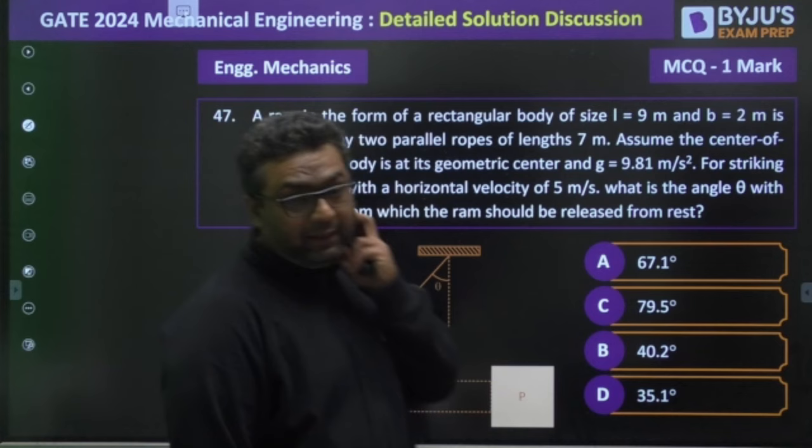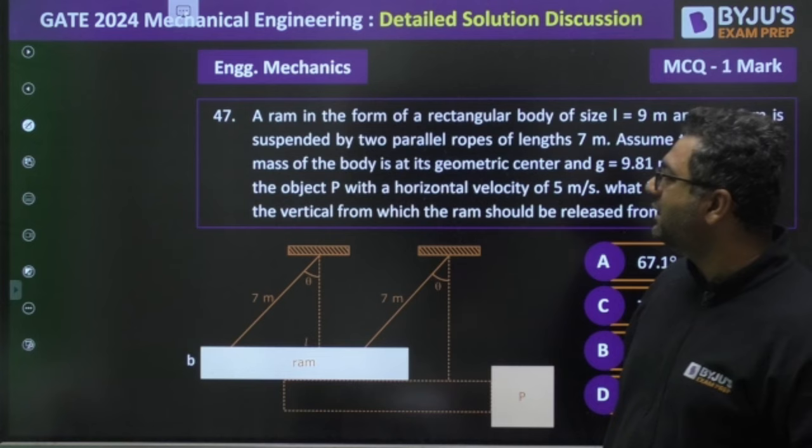Now we are entering the engineering mechanics questions. We have two questions from engineering mechanics. Then we will see an industrial engineering question, and then we will complete it. Let us see these two questions, guys.